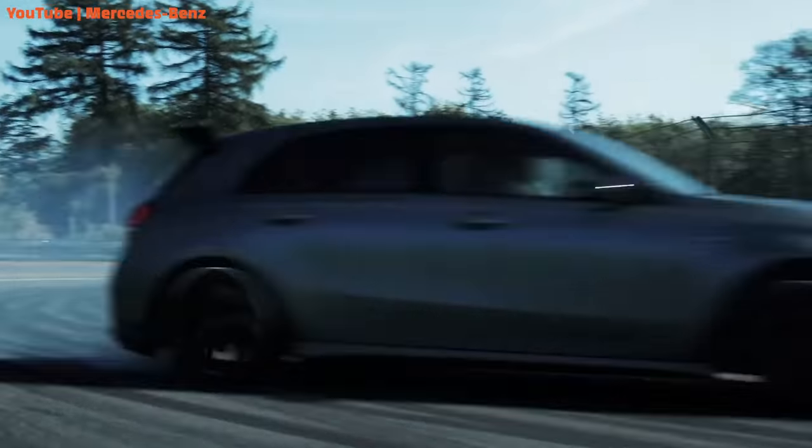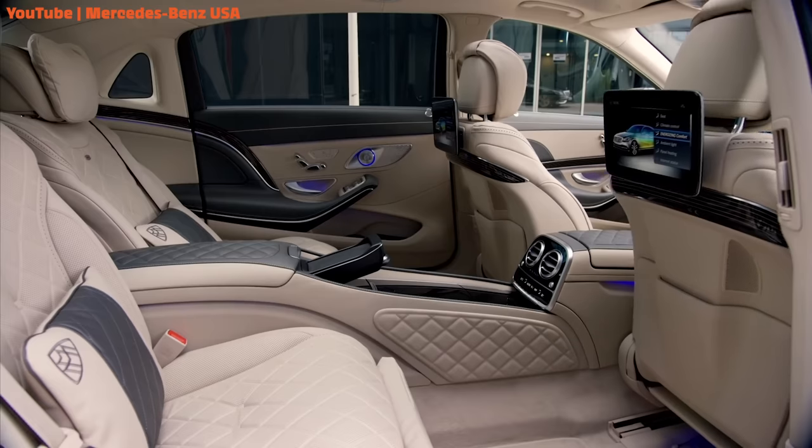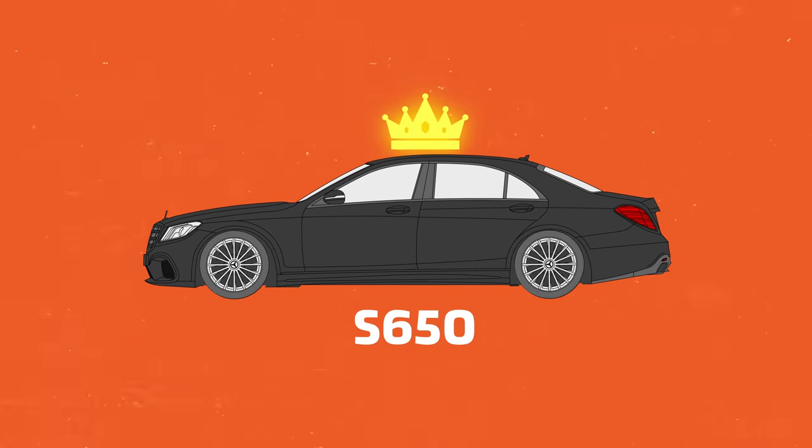Now, AMG makes some of the coolest, most powerful Benzes, and Maybach is known for its extreme luxury and comfort. Now, Brabus is a whole nother beast that takes both of them to an extreme. So to understand exactly what Brabus does to make these land rockets so fast, we first have to get to know the car it's based off of. The Mercedes-Maybach S650, which for convenience sake, we'll just call the S650, is Maybach's top tier model.